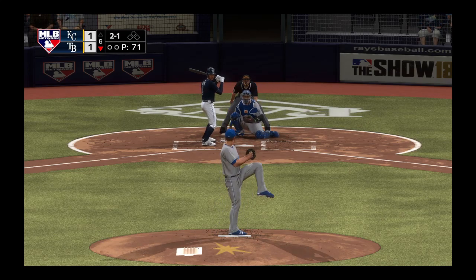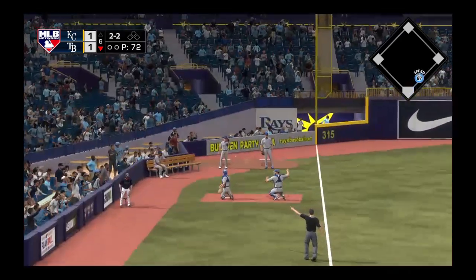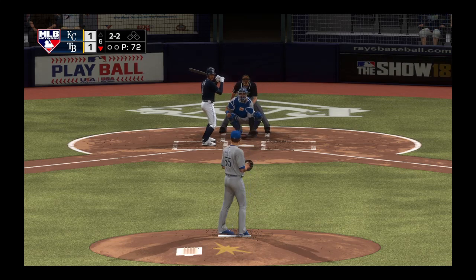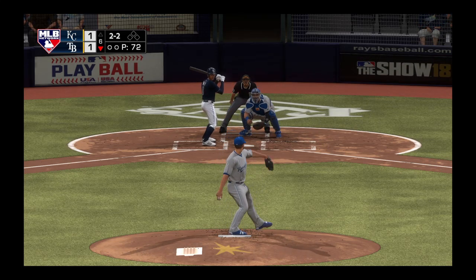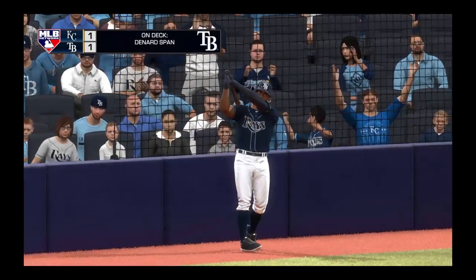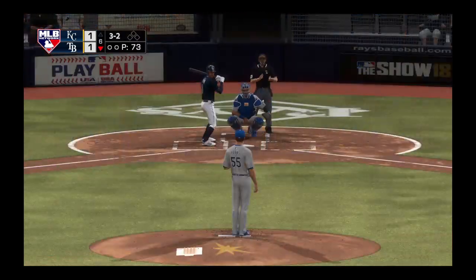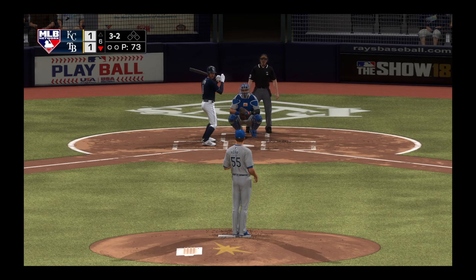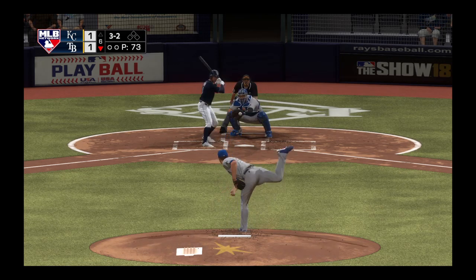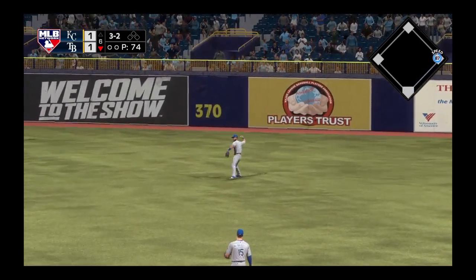Now the 2-1 pitch. The 2-2 doesn't catch the outside corner. It's a ball. On deck, there you see Denard Span. He'll hit next. Something has to give. Here's the payoff pitch. Liner toward right center. That's his first base hit, making one for two now.